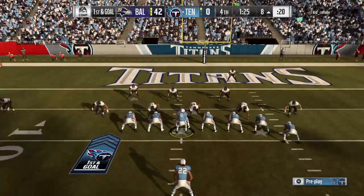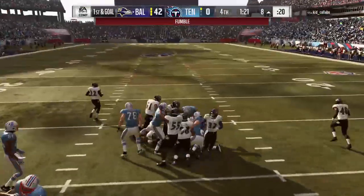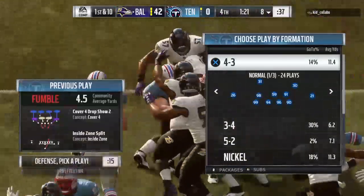They'll try and run for it with Henry. And Henry's hit. He lost the football. And it's picked up by the Ravens. And a big turnover there as his guys will get the football back.